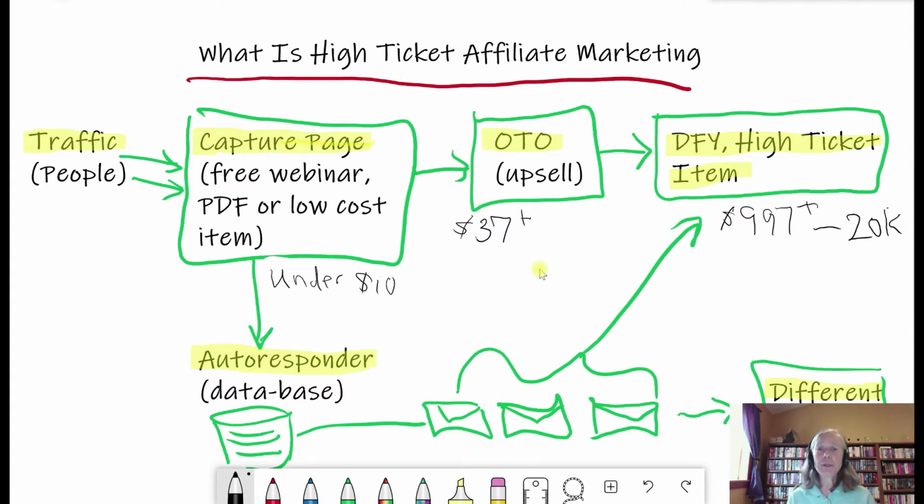So with this, what I'm doing is just giving you a very basic overview of how a high-ticket affiliate marketing funnel works. Depending on which funnel you're using, the number of steps can change depending on the offer. So back to this. They do the upsell, and then from the upsell, they go to their high-ticket item in the background.